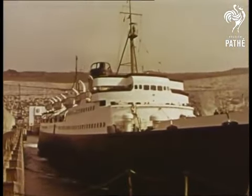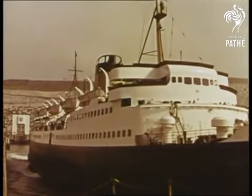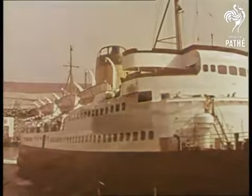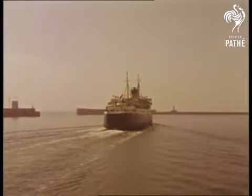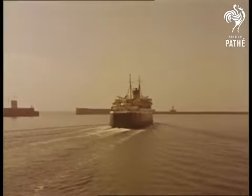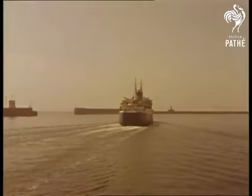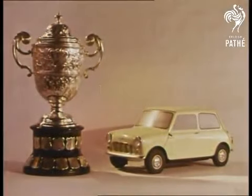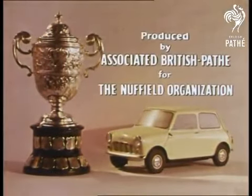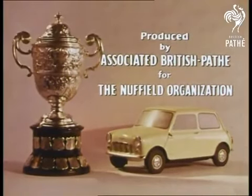You and your Mini Minor are bound for fresh and exciting new horizons and a motoring future that only true wizardry on wheels could make possible. This car was awarded the Dewar Trophy in 1960 for the most outstanding British technical achievement in automobile design.